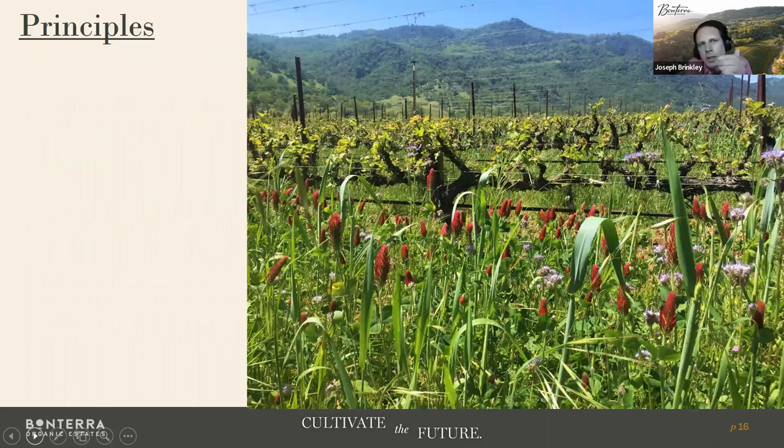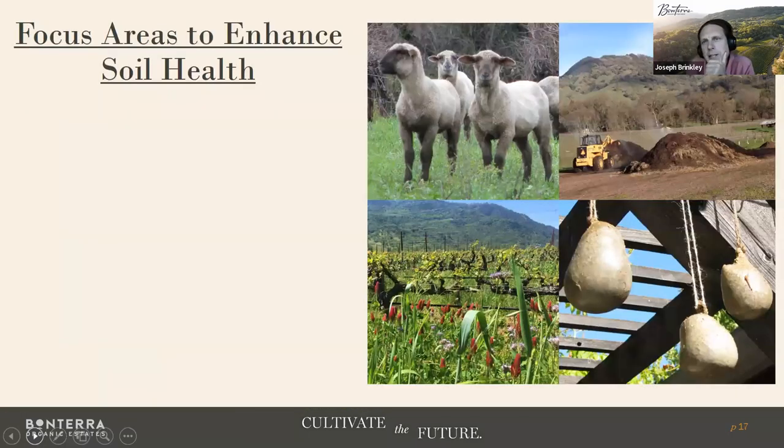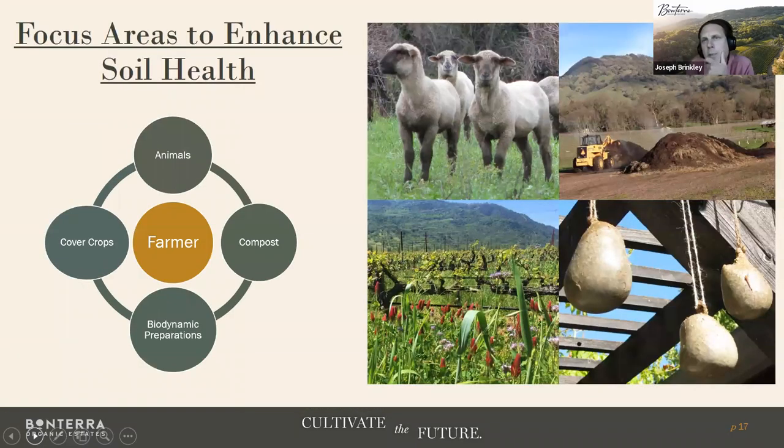I'm not going to read you all the words on the slide. I can't stand that when somebody reads to me. I can read, so I'm not going to bore you with the words, but really it's how can we utilize these cover crops and animals? And that's what I'm going to focus on here in the last few slides, so we can get to this discussion. For us, there's four areas here that, again, the farmer stands in the middle of. It's the animals, the compost, the preparations, if that's your trajectory again, and then the cover crops.